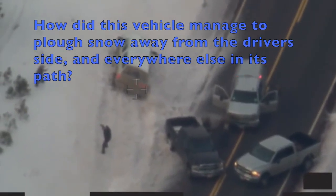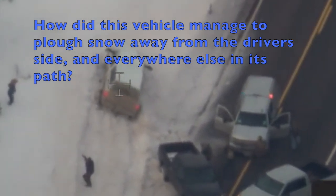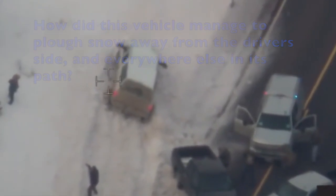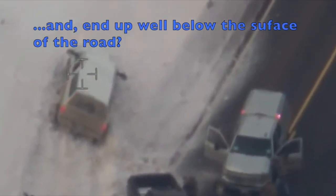How did this vehicle manage to plow snow away from the driver's side and everywhere else in its path and end up well below the surface of the road?